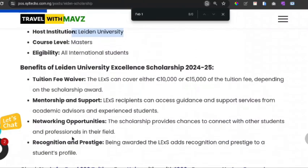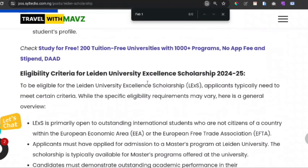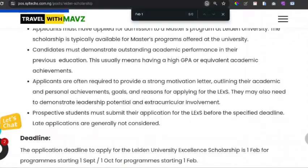So let's take a quick recap. If you apply to this, you are going to be getting either 10,000 or 15,000 of the tuition fee, depending on the one that has been awarded to you. Recipients can access guidance and support services from academic advisors or experienced students. Also, if you are going to be applying, make sure you meet all the requirements. Prepare your motivation letter, then you can start your application.